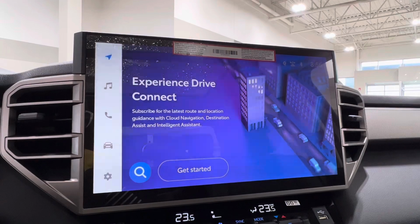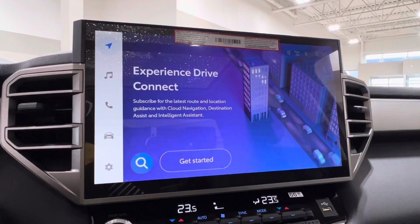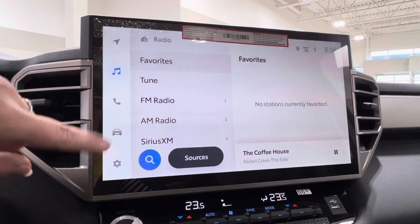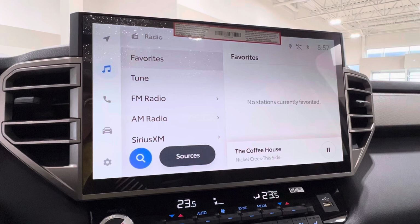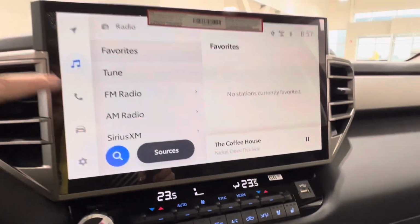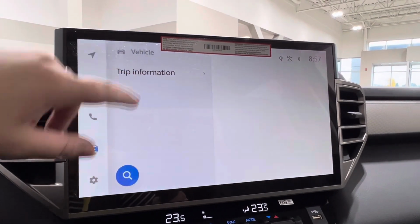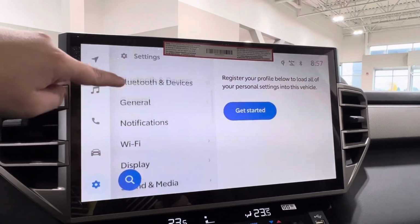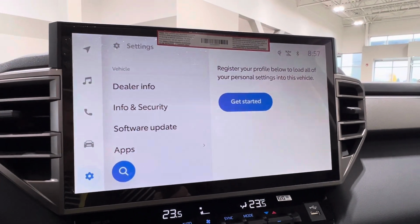This is where you go to access much of the information about your daily driving experience. Currently, you're looking at the optional navigation. You can choose to connect that through Toyota Connected Services. Under that, audio listening: AM, FM, satellite radio, full Bluetooth connectivity includes Android Auto and Apple CarPlay, and you've got optional USB adapters throughout, such as this one on the bottom right-hand corner. Then, you've got phone connectivity for your personal device, you have your trip information, and then lastly is all of your settings. Everything from your personal profile, Bluetooth info, notifications, display, Wi-Fi, sound media, voice search, dealer info, apps, etc.